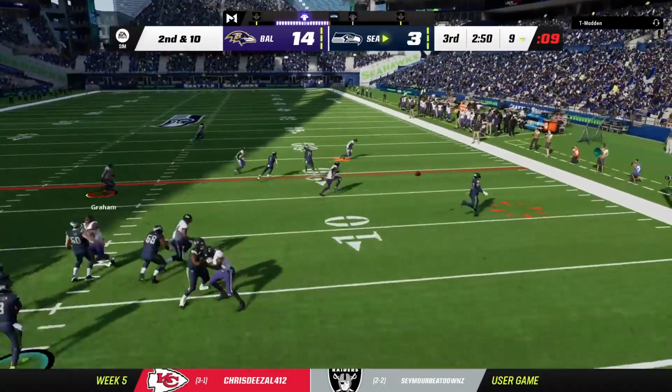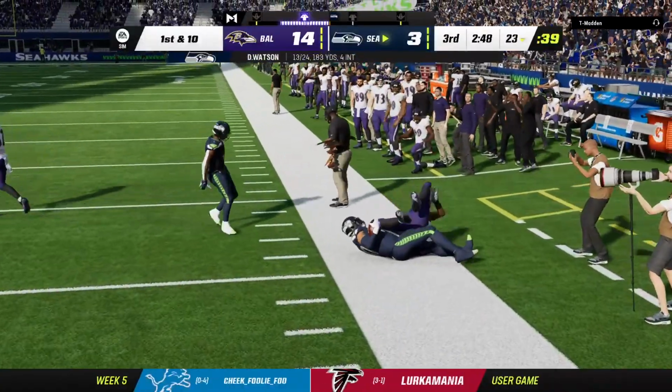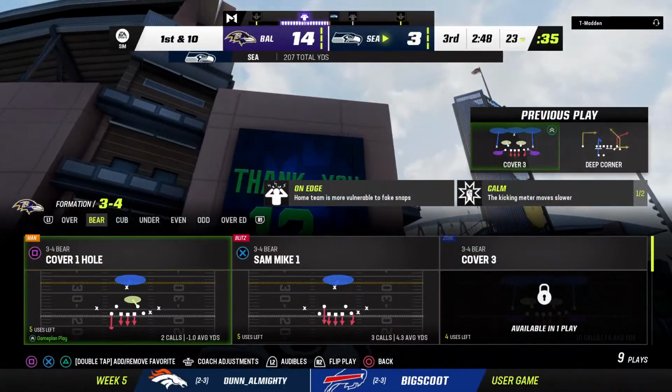From the gun, here's Watson. This is the tight end Fant. And he is out of bounds, able to get it across the 20-yard line. First down Seattle on a pickup of 13.